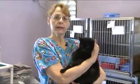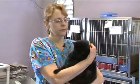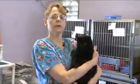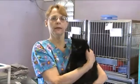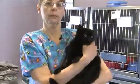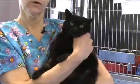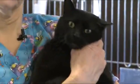She doesn't really like other cats, but I think that she would do fine with one as long as you're willing to accept that they're not going to be friends. She might hiss at them, but she needs a home and to get out of here. She spends most of every day sitting in her litter box just staring at the window. She's very depressed, and she really needs a home and to get out of here. So I hope somebody out there has a heart and will give this girl a good home. This is Sadie.